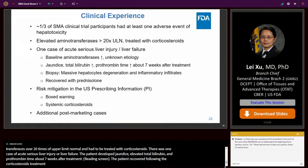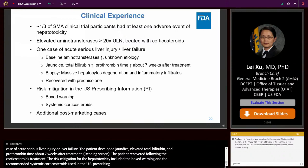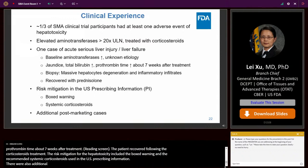The risk mitigation for the hepatotoxicity included the boxed warning and the recommended systemic corticosteroid use in the U.S. prescribing information. There were also additional post-marketing cases reported regarding hepatotoxicity.